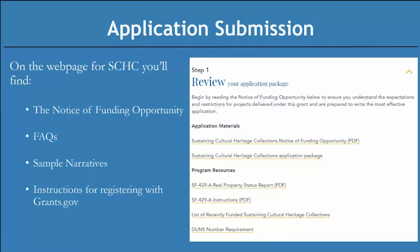Before you begin your SCHC application, it is a good idea to review carefully the program's Notice of Funding Opportunity, which is downloadable as a PDF, and other important information found on the program page. There you will find funding statistics and a list of sample narratives from successful applications.